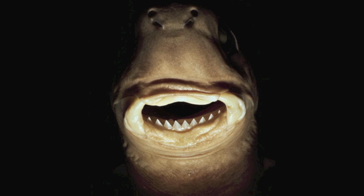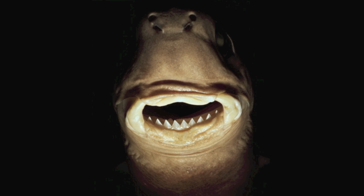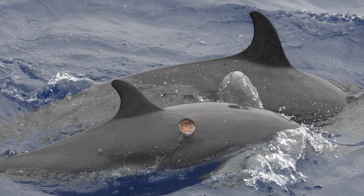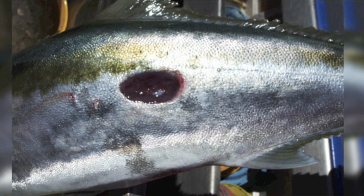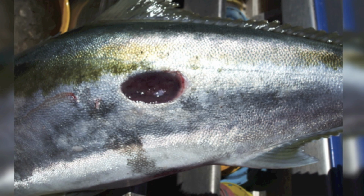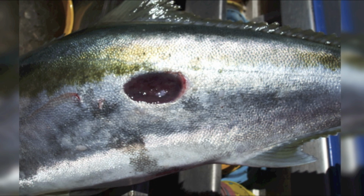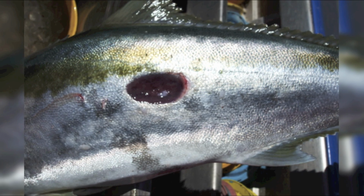The cookiecutter shark, also known as the cigar shark, is a species of small dogfish shark in the family Dalatiidae. The cookiecutter shark is named after the cookie-shaped wounds that it leaves on the body of its prey. Relative to its body size, the cookiecutter has the largest teeth of all sharks. It uses them to take round chunks out of larger marine creatures. Their trademark bites can be seen on large fish and whales of the deep ocean.